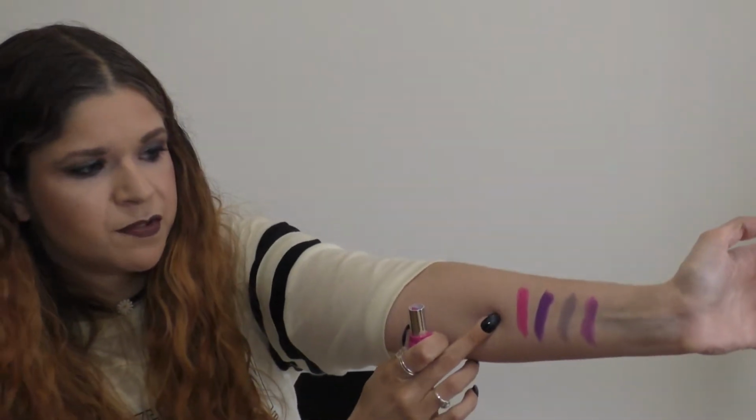And this last one here is, let's see what this is called, Crush. So that's cute, just a standard bright fuchsia pink. And they're all very pigmented. Maybe it's a bit of a matte formula, a very comfortable matte, so it'll stay on your lips a little bit longer. It doesn't seem like it has too much slip to it. Pretty sweet. So that's the Kat Von D Rock Candy collection.